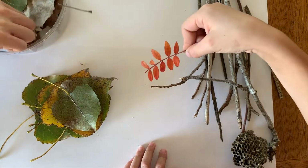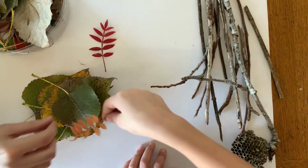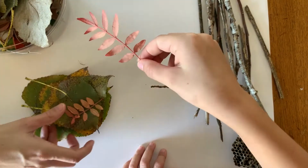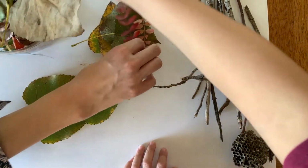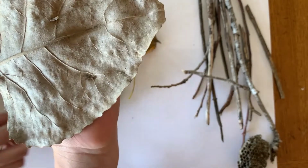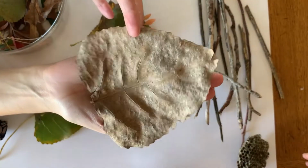Wow. I love that kind of orangish red color. And it's a beautiful complement. Look how it complements the green when you put it with the green. And then I found this humongous leaf that almost is the size of my hand. Wow, that is huge. It's almost bigger than my hand, too.